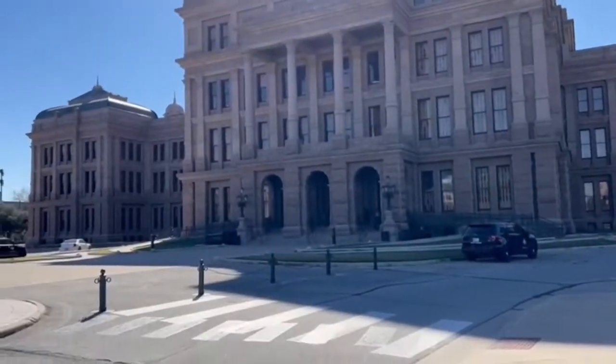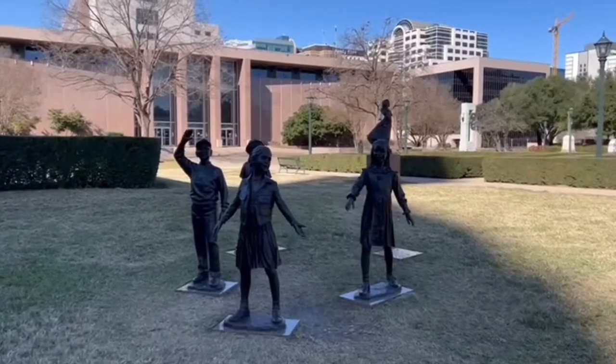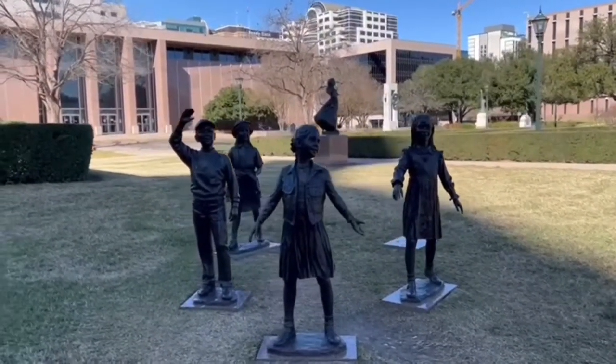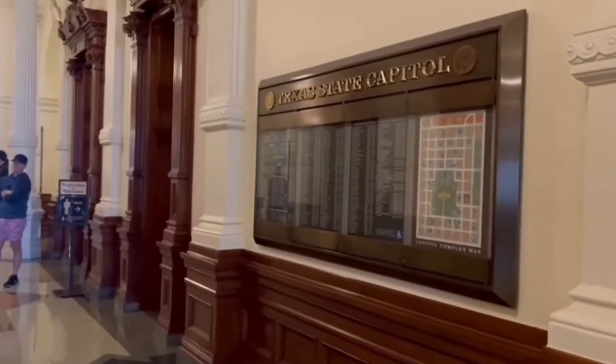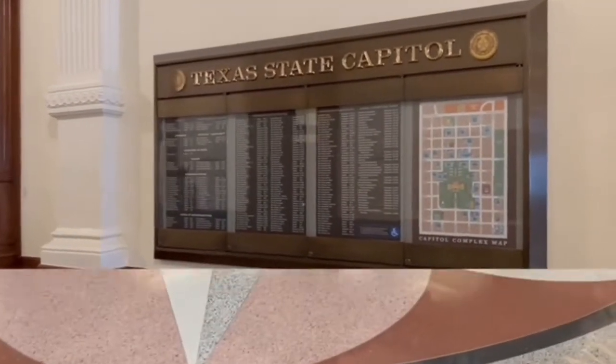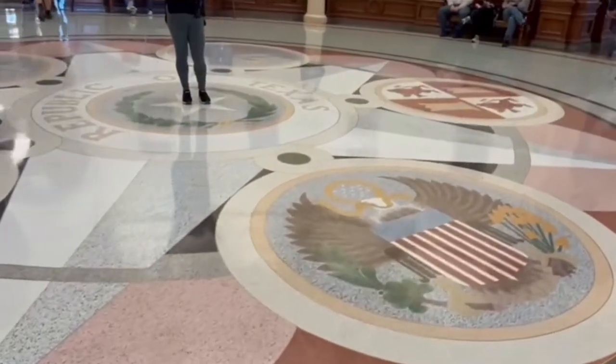There are some amazing monuments to be enjoyed here. We are at the entrance of the Texas Capitol Building. We are heading to the Capitol Rotunda.